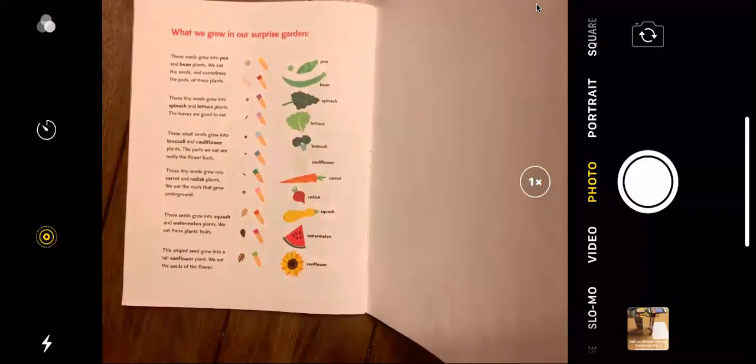So maybe you could make a list with your parents or your grandparents of maybe some things that you have planted in the past or maybe that you want to plant, or maybe you can't plant a garden and you just want to make a pretend list. You could do that as well too. So it's just fun sometimes to make a list like that. So maybe down the road, if you do plant a garden, you will have an idea of what vegetables and fruits that you would like to eat.